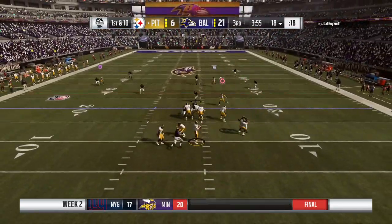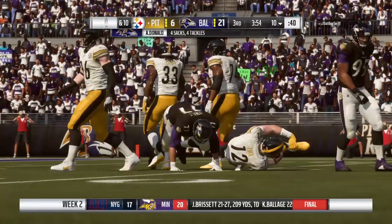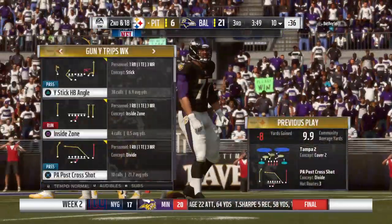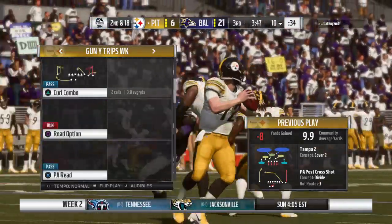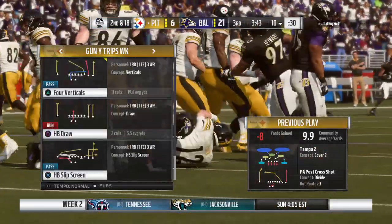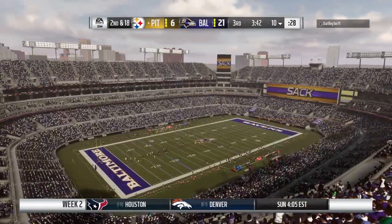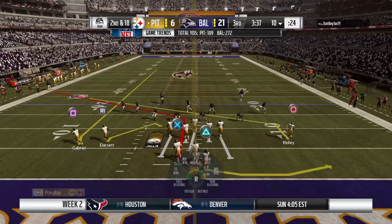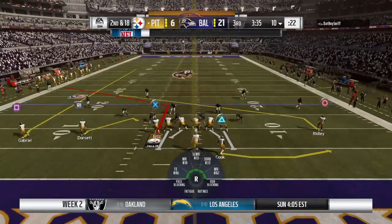After the interception, it's Luck. And the Raven pressure too much. Down he goes. Aaron Donald. Who else? He's in there for his 4th sack of the afternoon. So that complicates things a bit here. 18 yards to go now on 2nd down.